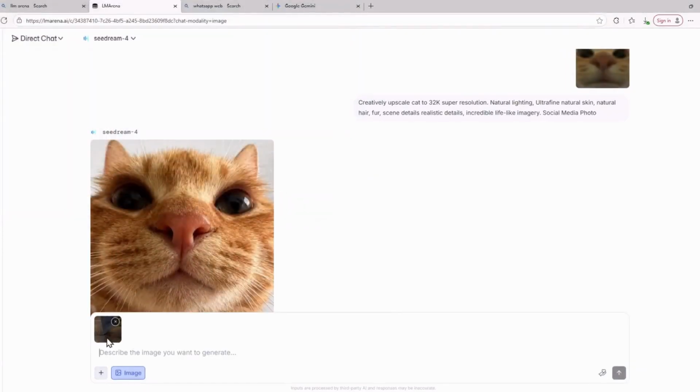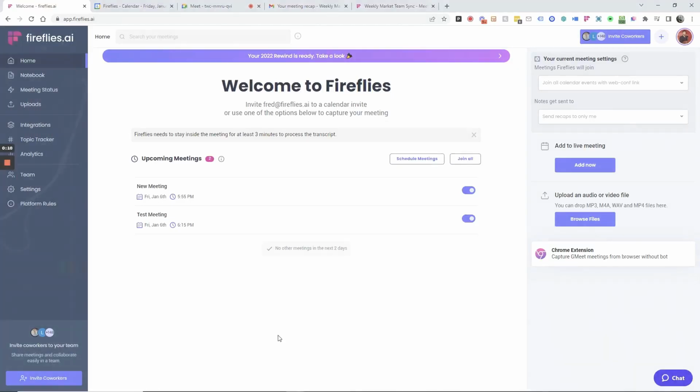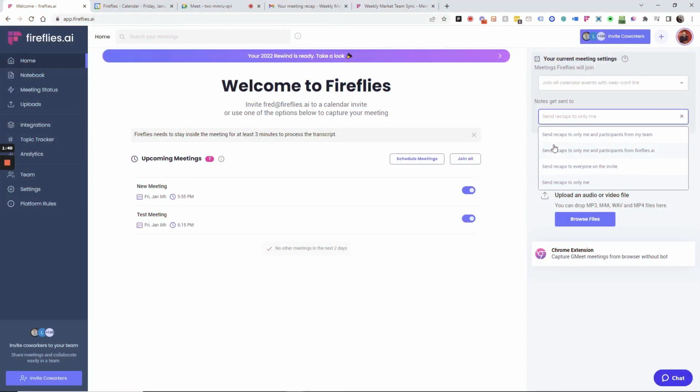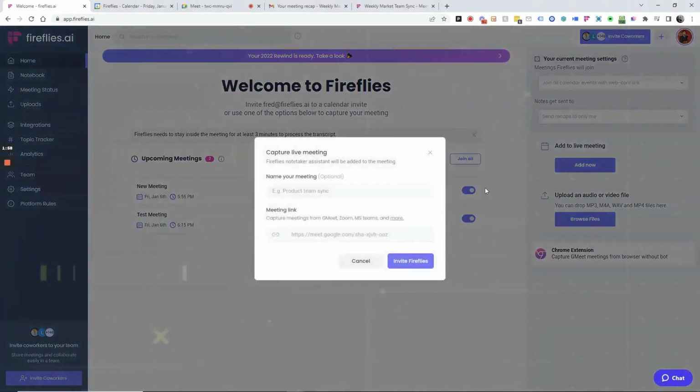Number 7. Fireflies AI. Finally, let's talk about a tool that makes everyday life easier, Fireflies AI. Raise your hand if you've ever finished a meeting and thought, wait, what did we just agree on? Fireflies AI solves that problem instantly. It records your Zoom, Teams, or Google Meet calls, transcribes everything in real time, and then highlights the important parts, like action items or deadlines. Later, you can search the transcript just like you'd search Google.